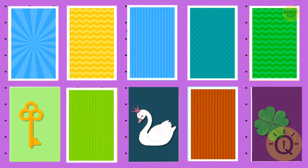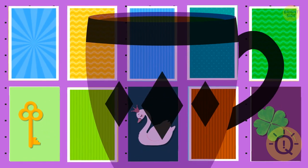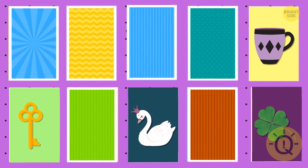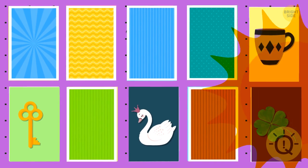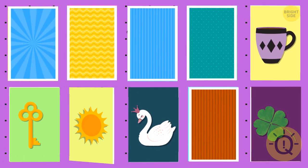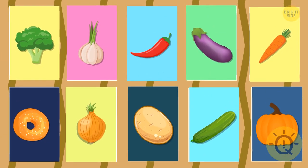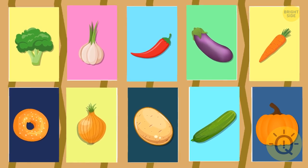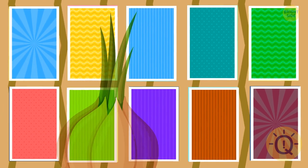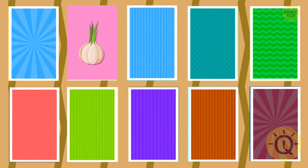Here it is. Let's try to find the mug. It's over there. What about the sun? It's behind the seventh card. And now, try to memorize these vegetables. Time's up. Let's hide them. Can you remember the correct location of the garlic? Right. Where is the corn hiding?